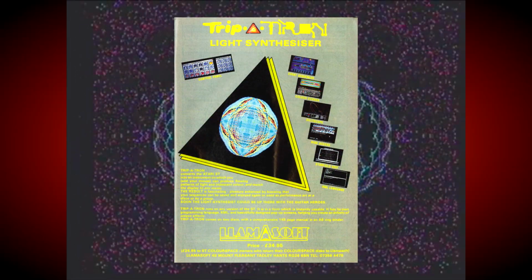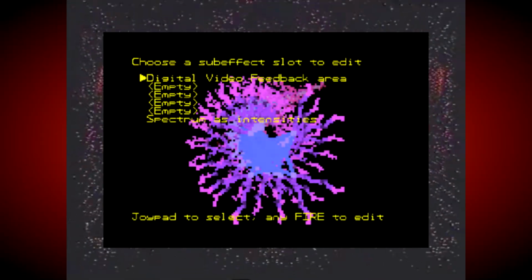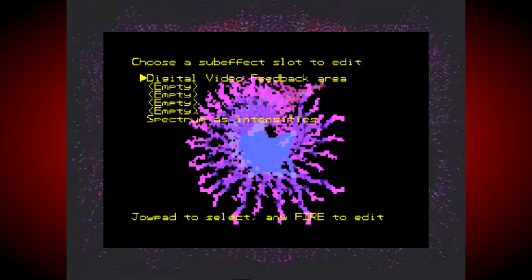An evolution of his own Tripotron and light synthesizer for the Atari ST, VLM used complex algorithms to display graphics on the screen that moved along to the music. The keypad on the Jaguar controller could be used to select different graphical styles or to make your own sequences, but most people just stuck it on random and enjoyed the show.